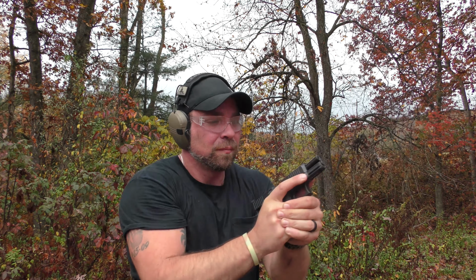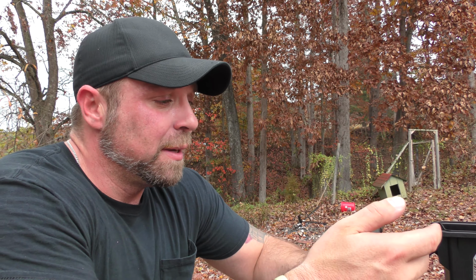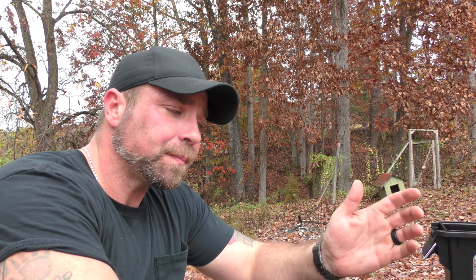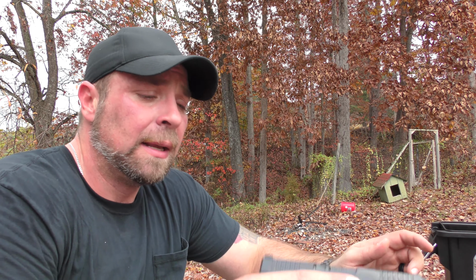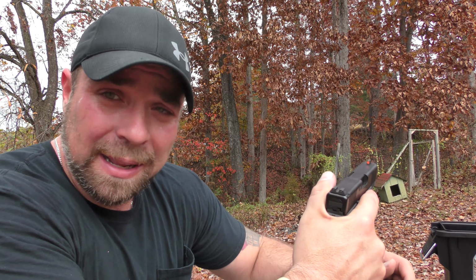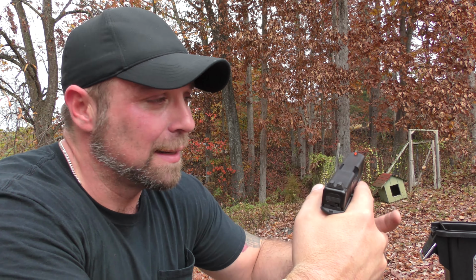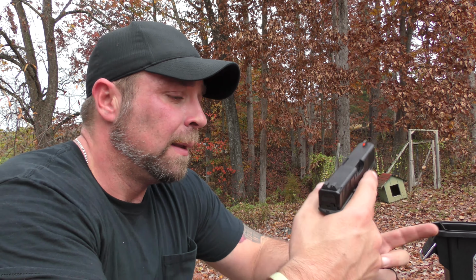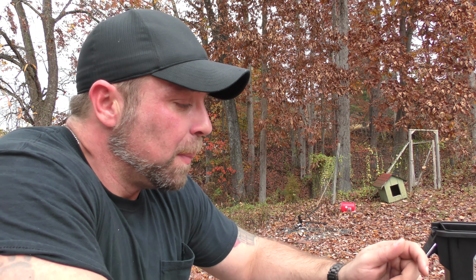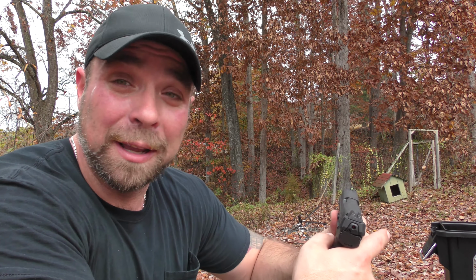Now, I'm not going to talk about sights on these two guns. One, I bought the VP9 with the night sights, which is a little extra. And I changed the sights on the Glock 19 because about anything is better than stock Glock sights. I say they're just dovetail protectors, essentially, until you put the sights that you want on them. Not a big fan of factory Glock sights. But anyways, here they are.